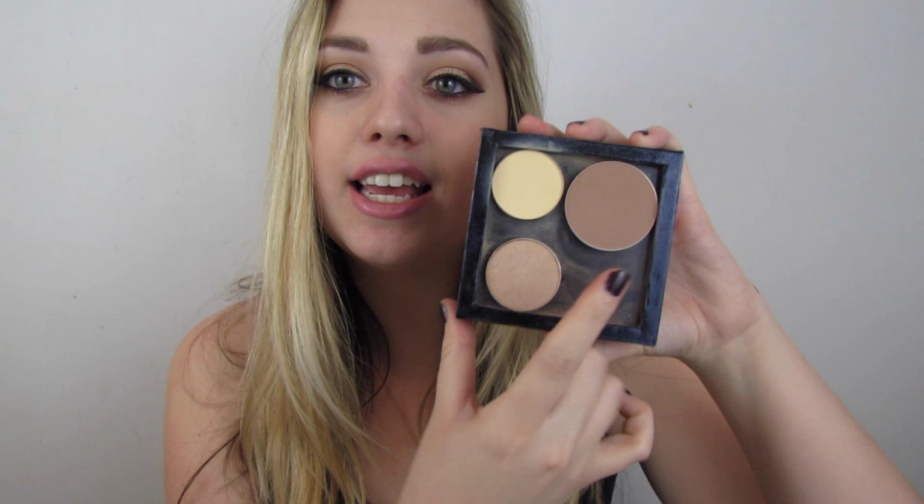So now we're going to talk about contouring, and contouring was something that I really started to do this year, especially because I got on some anti-anxiety medication, and it made me gain a little bit of weight, and I felt like I really gained it in my face, and I really wanted to contour my cheeks. While you can just see my distracting swatches on my hand, the first contour powder that I got on recommendation from Lusterlux is this one here.